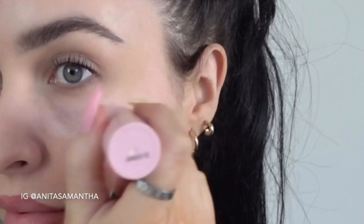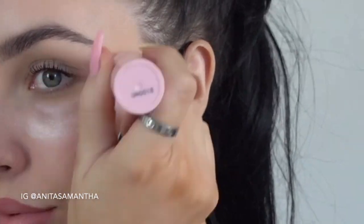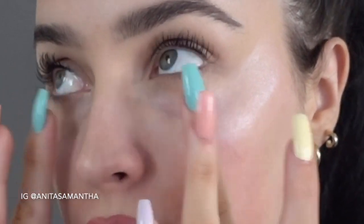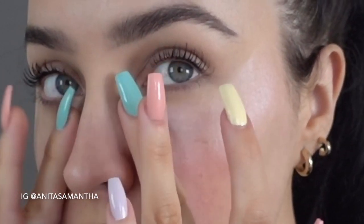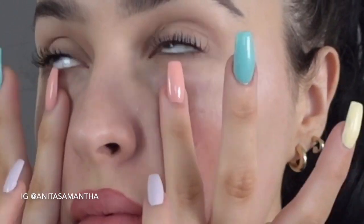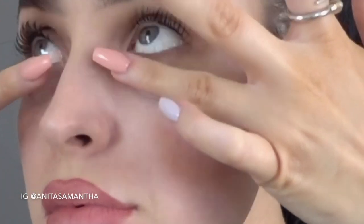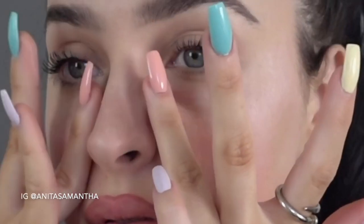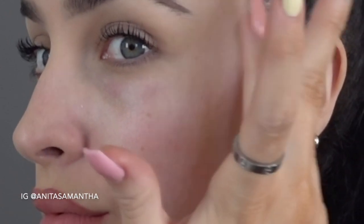And I just apply it heavily underneath my eyes because it has like this natural sheen, and I love to use that, especially when I'm not using makeup. And then I just use my ring finger and lightly dab it underneath my eyes and go right into that normal crease line where the wrinkles usually are. And look at how beautiful and naturally glowy it leaves your skin.